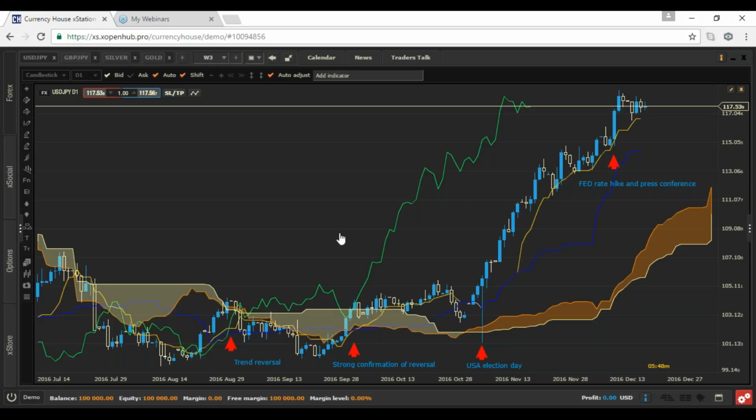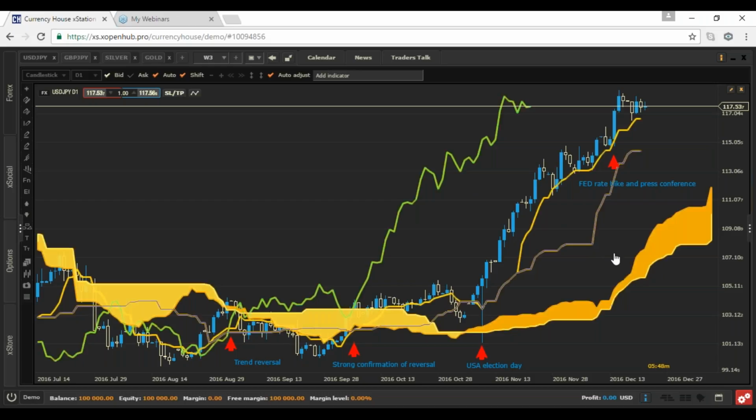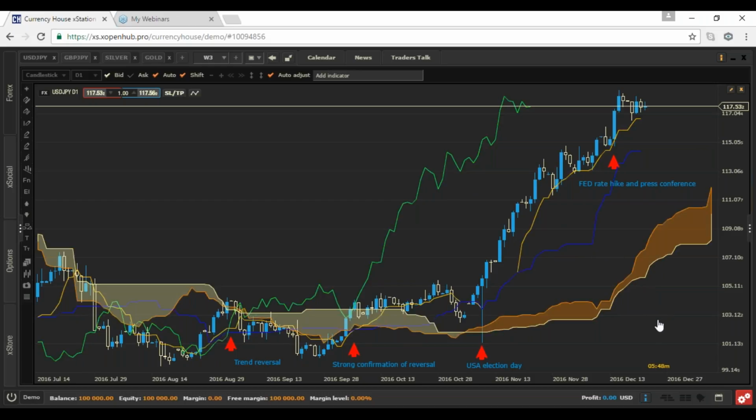So when we see a trend like this, we see the span, the cloud, the blue line, the yellow line, the price itself, and the green line. That is the order of all of the lines and spans where the Ichimoku cloud indicates a strong trend. In case we see such a thing like this, it means that it's a consolidation period. It means that we don't even understand where the price will go, whether it's going to go up or down. So all of those things are very important for the Ichimoku cloud.